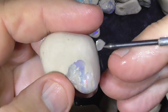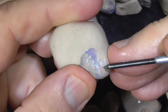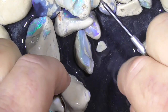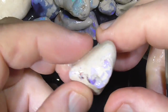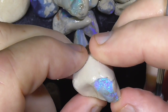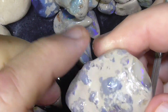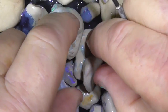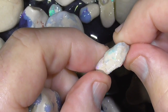Piece with a little bar of red through there. How far it goes, don't know. Little bits like this. Semi-crystal. Don't forget, you can always stop the video if you want to have a closer look at a piece. Another little bit showing some pinks.